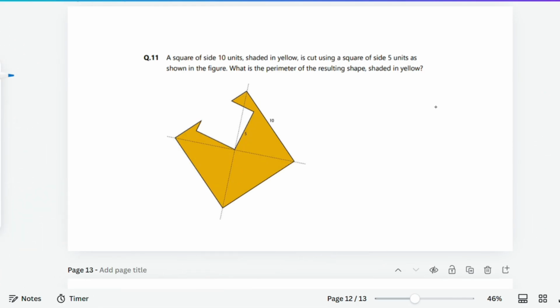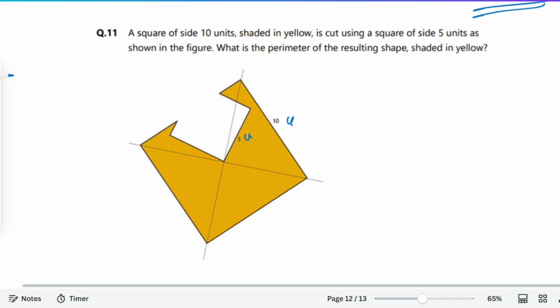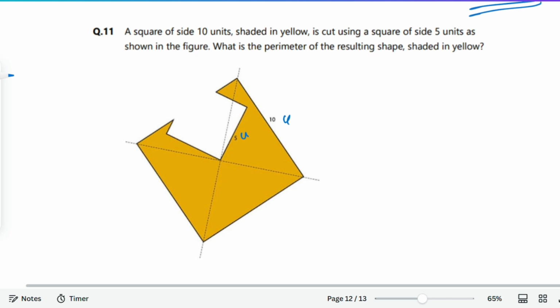This would be the geometry question, and this is a very good question. I would consider it from the 2022 PYQs of UCEED. Now just see what the question is saying. A square of side 10 centimeters or 10 units, the shaded yellow part is cut using a square of side 5 units as shown in the figure below. What is the perimeter of the resultant shape shaded in yellow? He's asking what the resultant perimeter of the whole figure will be.